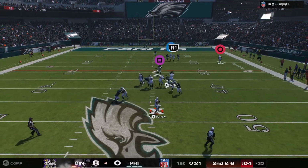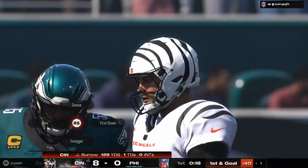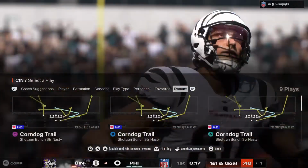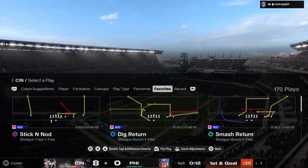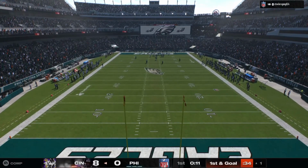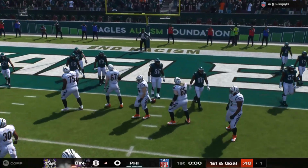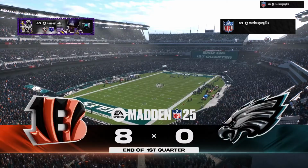Second down, Burrow. He's going to look for the home run ball. And he's very close to a touchdown. They mark him just shy of the goal line. If you want to score points at a high level in the NFL, you have to generate explosive plays. And after that big chunk pass play, they find themselves now down there in the red zone. And this is where you have to finish drives. It'll be 1st and goal when we come back. It's the Bengals.